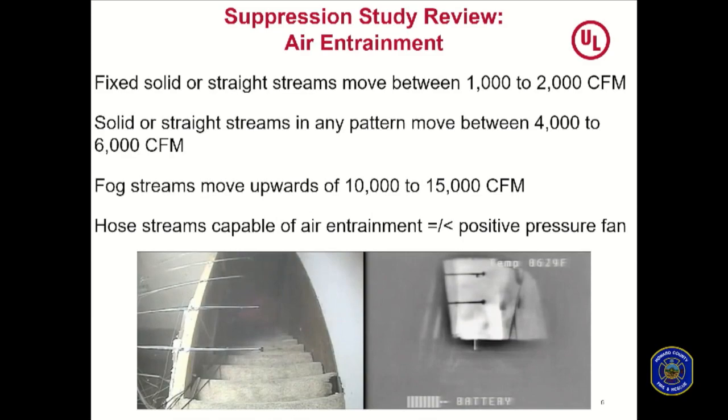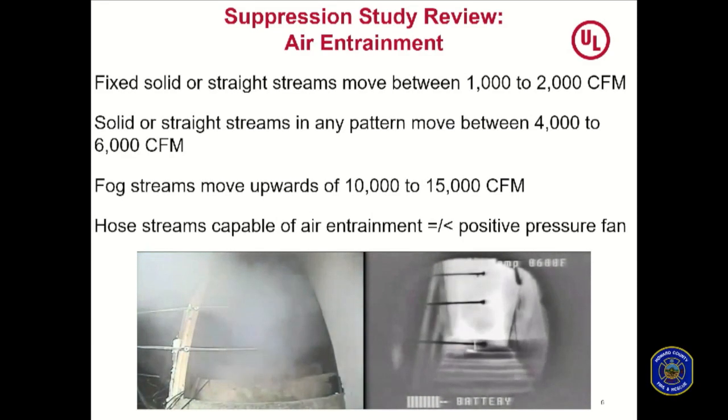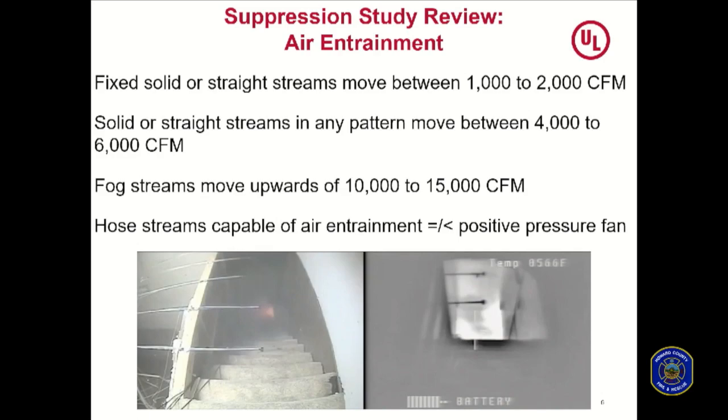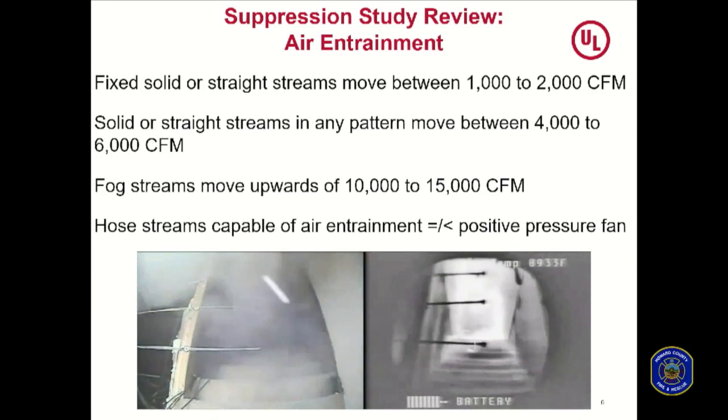So, a couple of quick takeaways from the air entrainment portion of the study. If you are holding a solid or a straight stream, whether that be a smoothbore nozzle or a combination nozzle set to a straight stream, if you hold that in a fixed position, you're going to be moving anywhere between 1 to 2,000 CFM of air, cubic feet per minute of air.